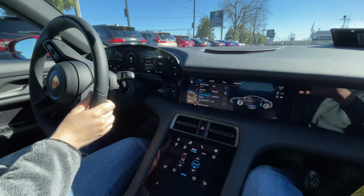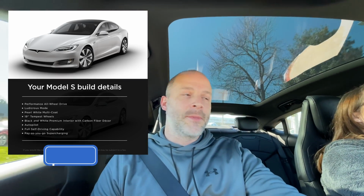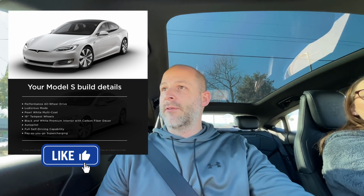So we are in a Porsche Taycan. This is the 4S. We're driving a Porsche because we put an order in for a Model S, and we thought we'd do ourselves a favor by actually seeing what else is available. We don't want to just stick with Tesla if there's something better, because obviously other companies are making really good electric cars now. So we want to see what's available.